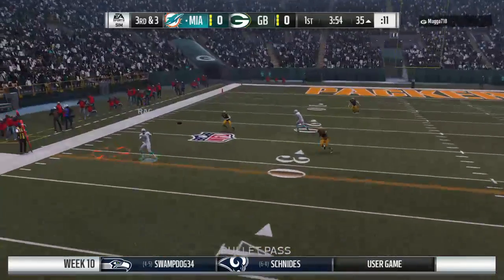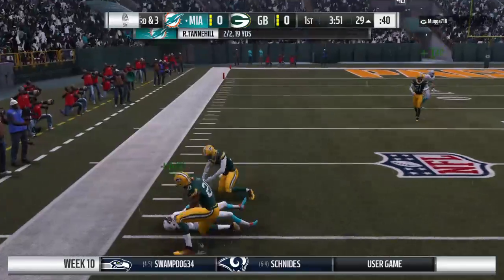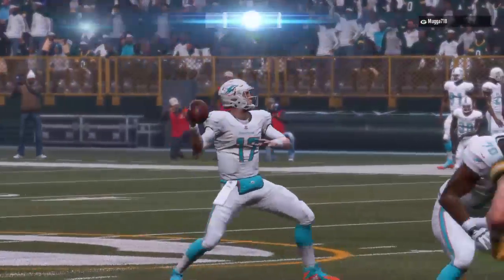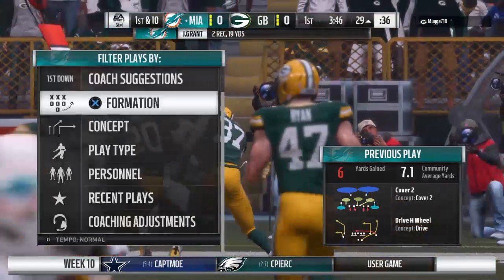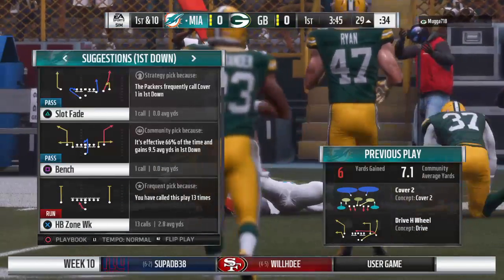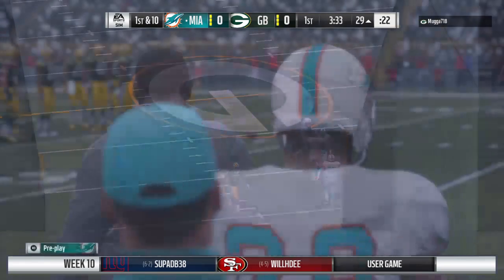Tannehill on third down. It's complete to Graham. And he picks up the first before he's taken down at the 29. Catch number 40 for him on the year. It's a first down. That throw's not going to get them a whole lot, but that really didn't matter, did it? They got what they needed on that throw.